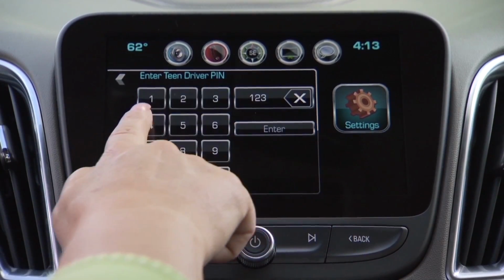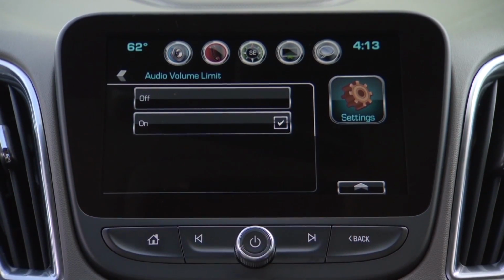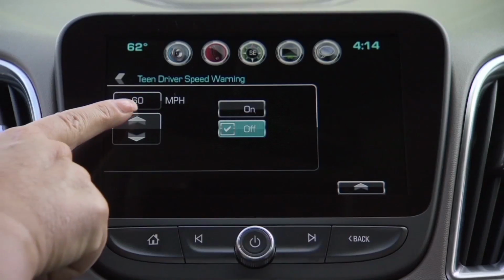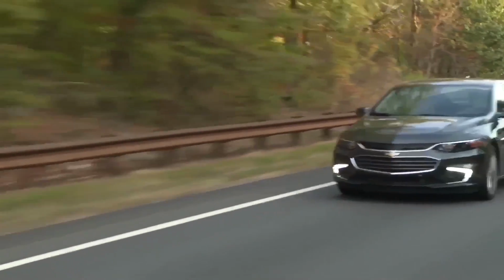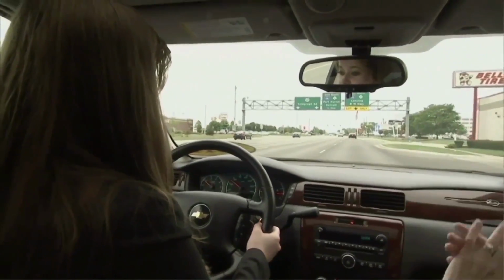By programming a special key, driving reports will be available at the end of each journey. This isn't supposed to be a big brother operation. It's so parents can sit down with their teenage child and help them understand better how to drive safer. It's a shared experience for the family in making safer and more adult choices.